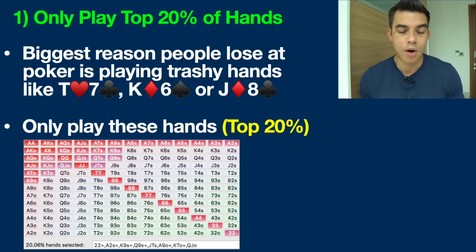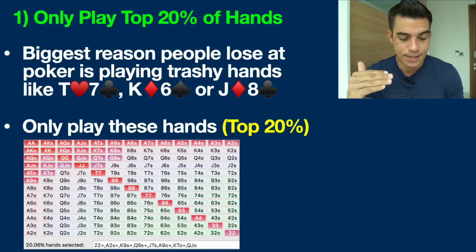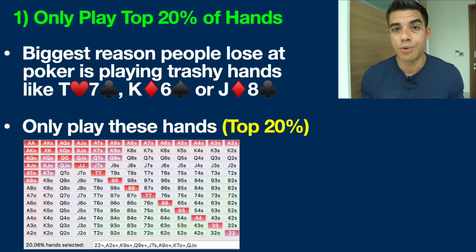So I'm going to give you a chart here. I would suggest only playing the hands in red on this chart. And as you can see, this literally is the top 20% of hands. And if you play 6 max online, these are the hands that I would suggest. So this is going to include all pocket pairs, almost every single Broadway hand. A Broadway hand, by the way, is a hand with 2 face cards, 10 and above in them. All suited aces, all offsuit aces down to ace-9, and a couple suited kings and 1 or 2 suited connectors as well. Overall, pretty tight.